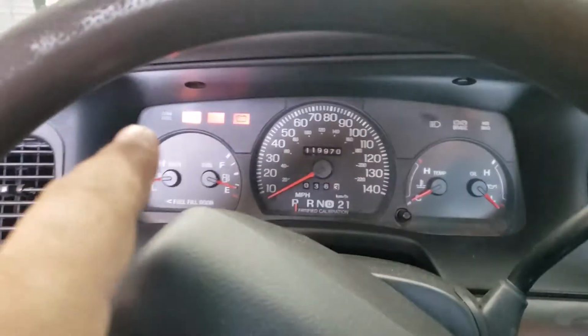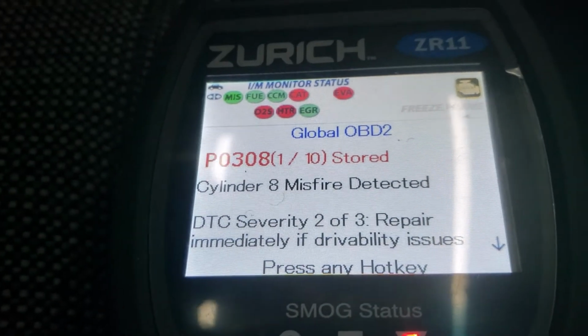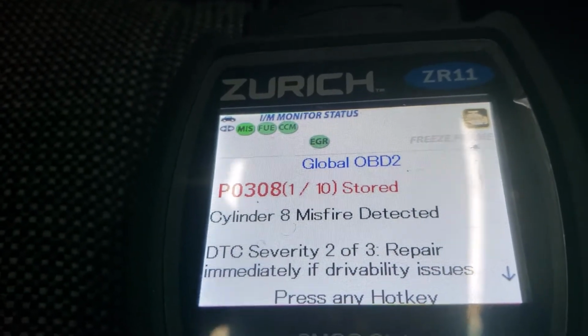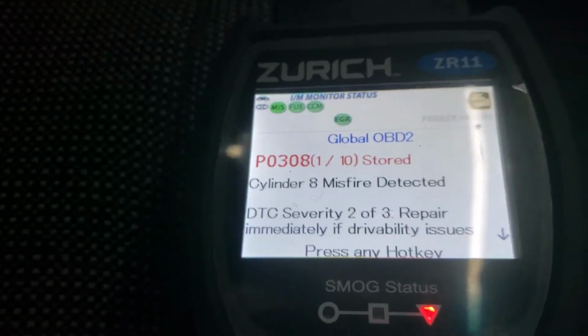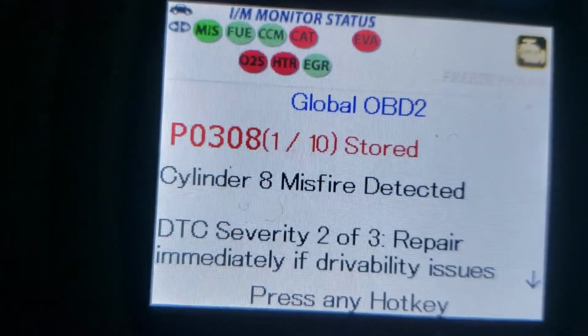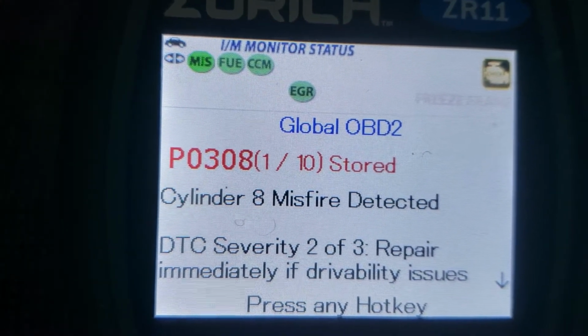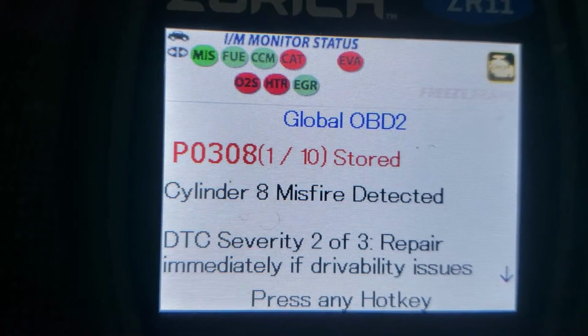Okay. We had an engine check light, so I got out the Harbor Freight scan tool. This is cheap from Harbor Freight. I don't know if it's 50, 60 bucks, but you know what? It seems to work all right. And it says I've got 10 codes stored. It looks like the code P0308. That means it's telling me cylinder 8 misfire detected.